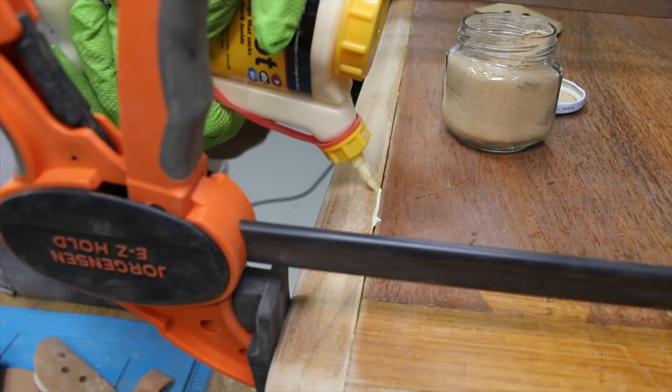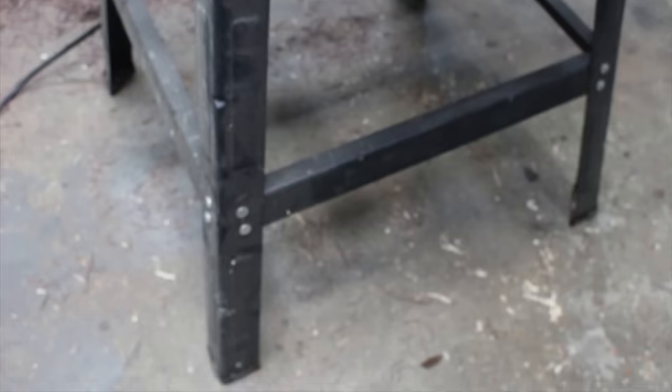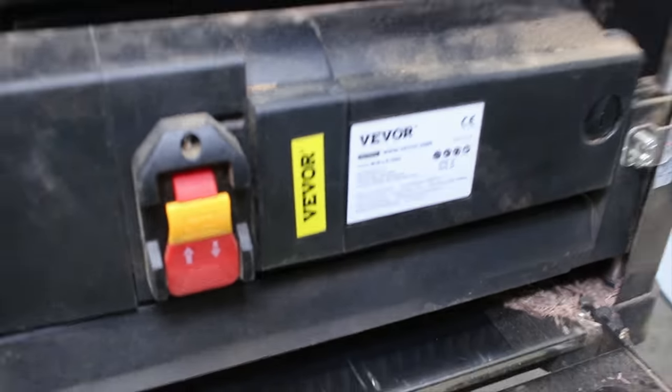To help fill any remaining gaps, I'll use wood glue and some sawdust that I've collected from the orbital sander. I'll also use some walnut shavings.